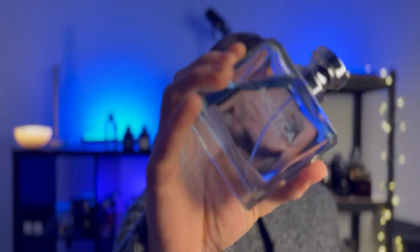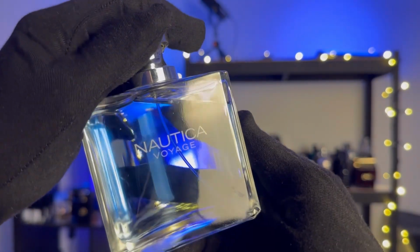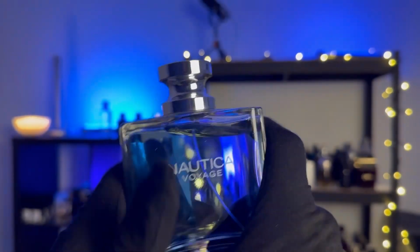Number 7, Nautica Voyage. This fragrance is hyped up a lot by Jeremy, so I don't know if it's still really easy to buy, but normally you can buy this for a fairly decent price, and it's a very fruity, oceanic but green fragrance. It's got a few different facets going on. Opens up with this juicy green apple. You've got some green notes, you've got some oceanic notes.